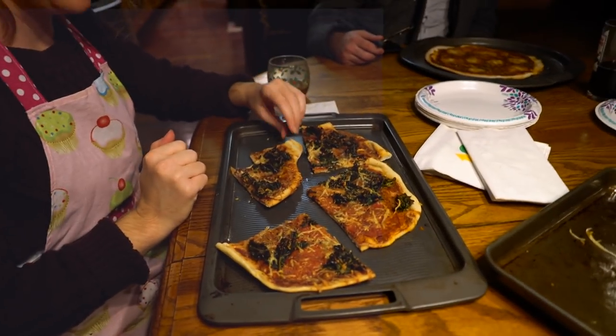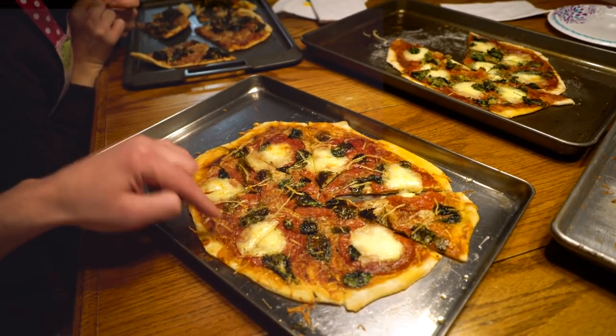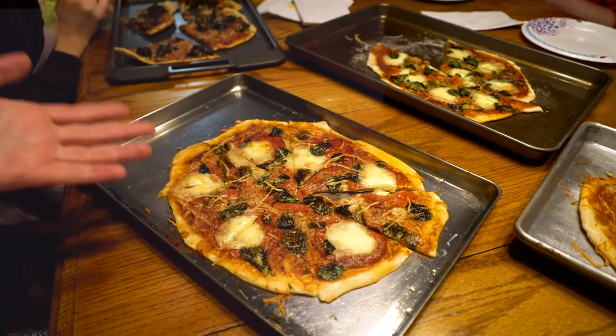I'm very happy. Yeah. Mine's pretty similar, but we had some other kind of kale. We had baby kale, which I put on mine. And then big chunks of mozzarella here, and then some pepperonis that are beneath it, and a bunch of little cheese sprinkled on. It looks amazing. It looks so good.